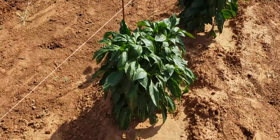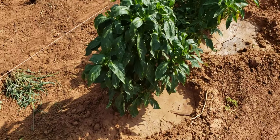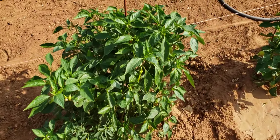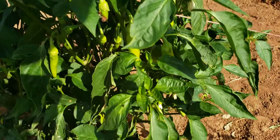But we also planted some bell peppers, green bell, purple bell, and then we also did banana peppers, which are down here. The banana peppers always do pretty well if I keep the bugs off of them. Because what happens is, let me see if I can find one here.